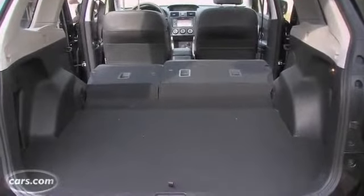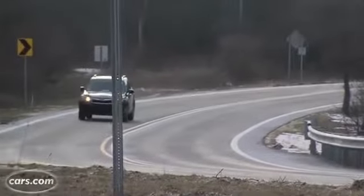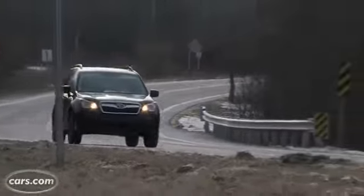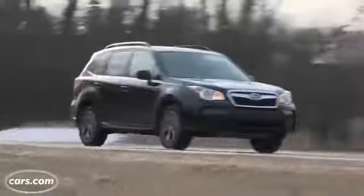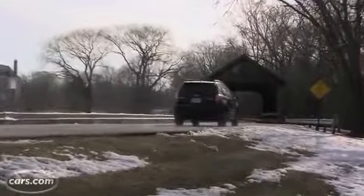And while all the changes keep the Forester competitive in the class, its price will be really attractive to shoppers. At just under $24,000, you get the base engine, CVT transmission, and standard all-wheel drive. That's nearly an identical price to the CR-V and RAV4 with standard front-wheel drive. So combine that price with the impressive mileage, and Subaru's really taking the sting out of getting an all-wheel drive vehicle.